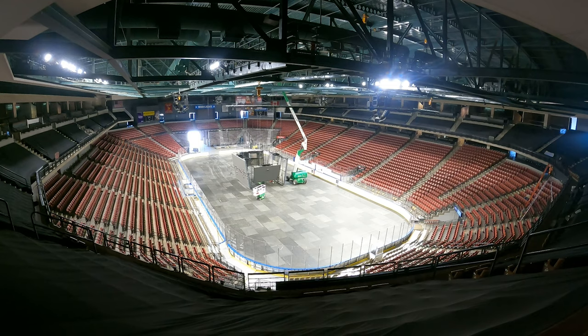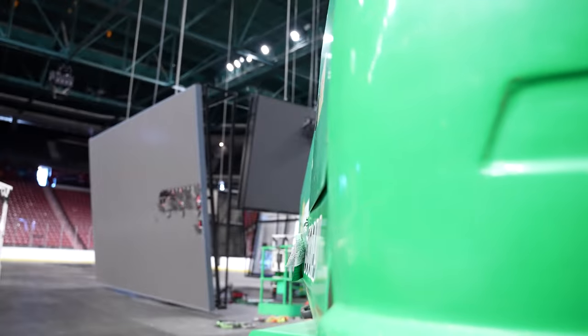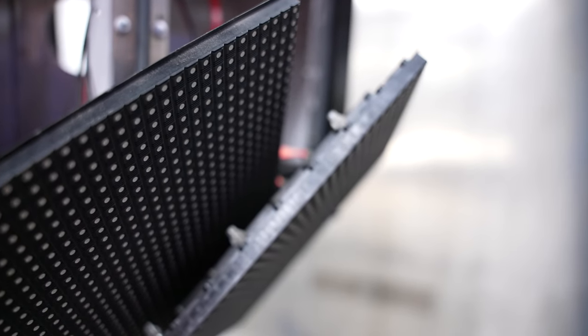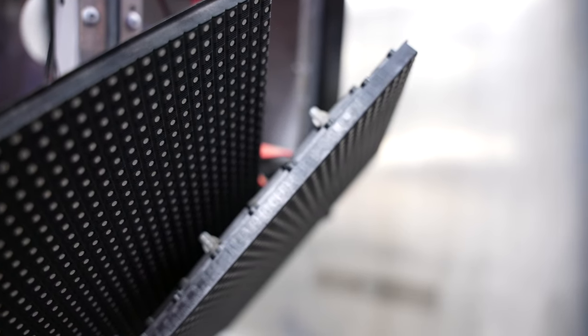When fans come in here and they see the new ribbon board, they're bigger. They've got the big video boards now in the middle that everybody's been asking for years. Just the light that's going to come from it and what they're going to see is going to change the experience drastically. There is not a bad seat in the house.